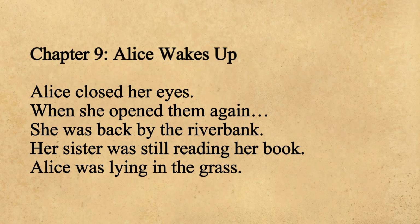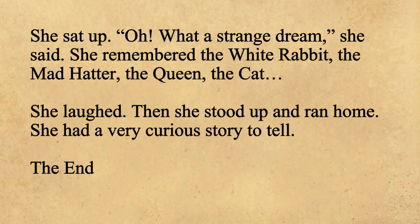Chapter 9, Alice Wakes Up. Alice closed her eyes. When she opened them again, she was back by the riverbank. Her sister was still reading her book. Alice was lying in the grass. She sat up. "Oh. What a strange dream," she said.